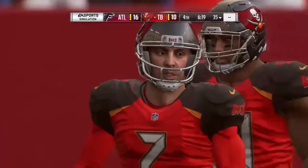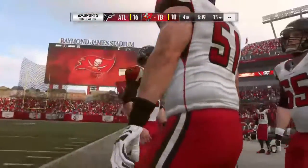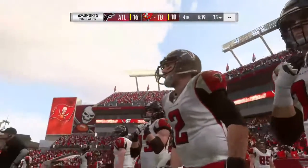Extra point good by Catanzaro. And now things get a bit more interesting here in this 4th quarter. A pretty long drive that time. 11 plays all told. And it's all finished off with a touchdown by Tampa Bay.